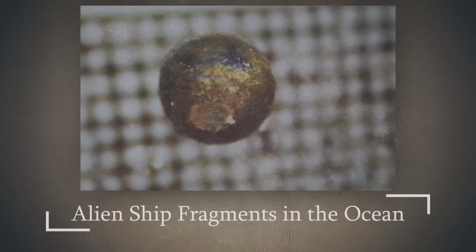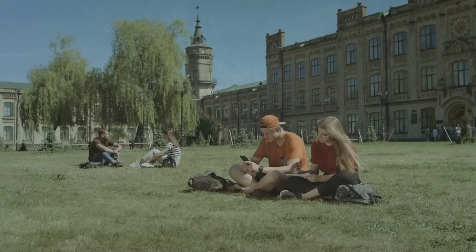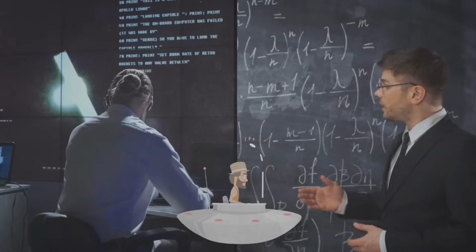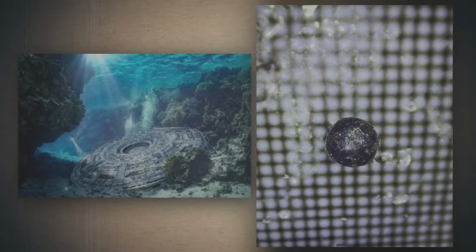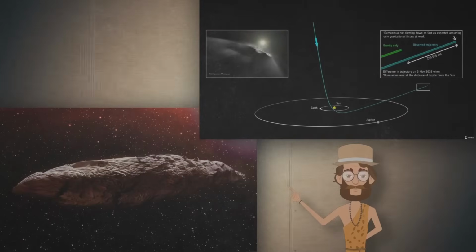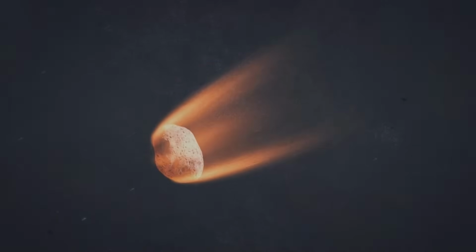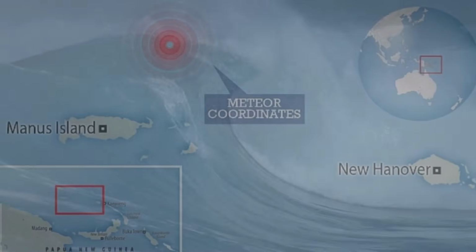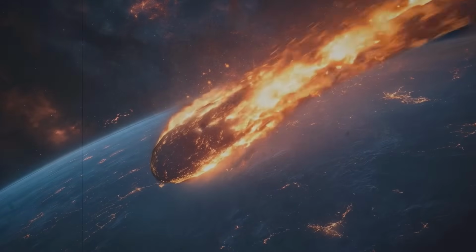Alien ship fragments in the ocean. A renowned Harvard University astrophysicist, Avi Loeb, who gained popularity for his UFO research and possible contacts with aliens, reported the possible discovery of alien ship fragments on the ocean floor. Loeb became famous for his theory about the unusual nature of the asteroid Oumuamua, which accelerated and deviated from the expected trajectory for no apparent reason in 2017, which led the scientists to suggest its artificial origin. Recently, Loeb drew attention to a meteorite that fell into the Pacific Ocean in 2014. The object, known as IM-1, was distinguished by an unusual speed of movement.